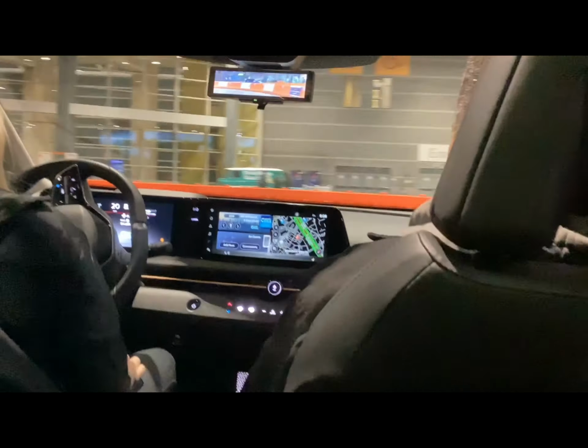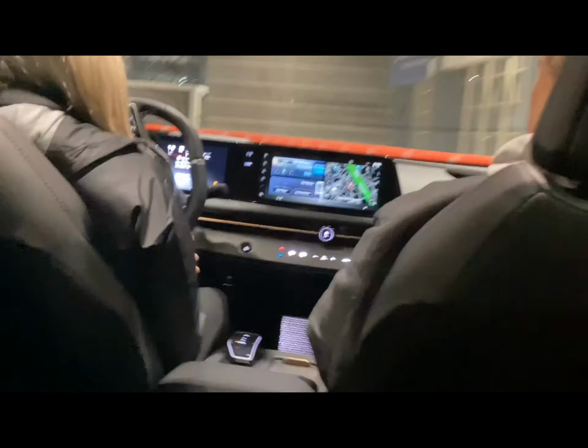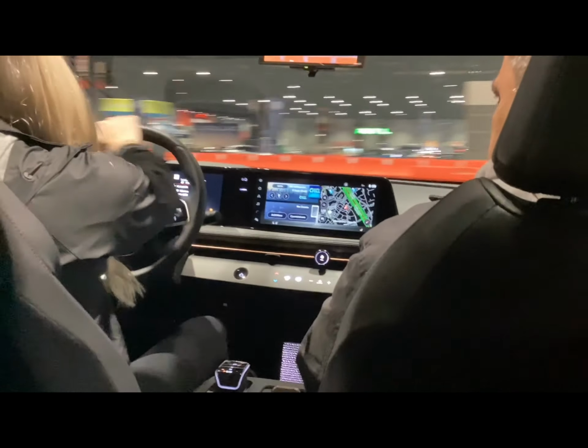I like the noise. Oh, I know, it's so quiet. Now, super smooth, super fast. The average per charge, how many miles you can get? 215 to 300. Okay. This one has 289.